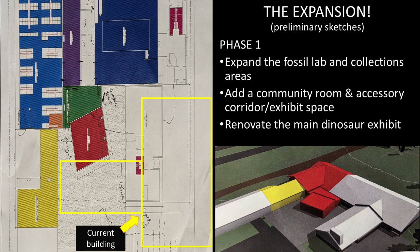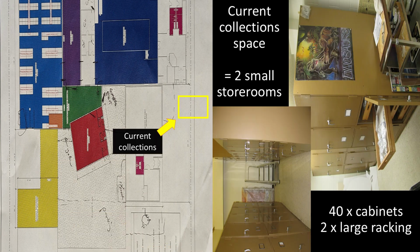The picture in the bottom right with the red roof and the yellow roof: the red roof is what the expansion is going to be like. The bottom end of it is going to be collections and a fossil lab. And then we're going to also add a community room and have an accessory corridor and exhibit space. And most notable from the public perspective, we're going to renovate the main dinosaur exhibit hall.